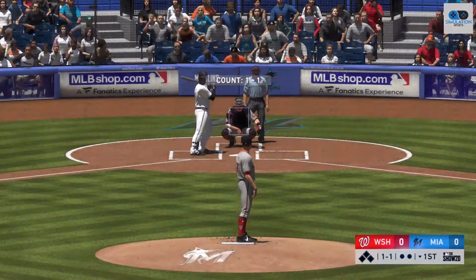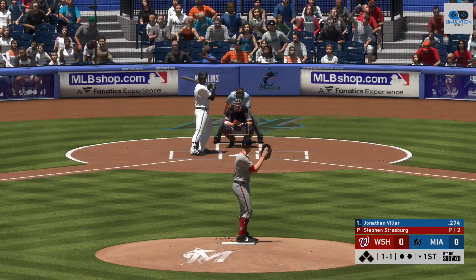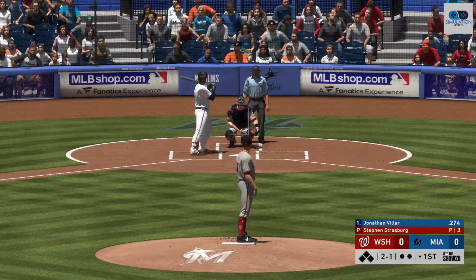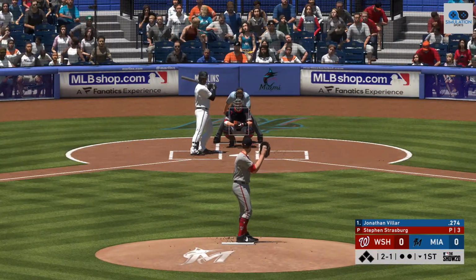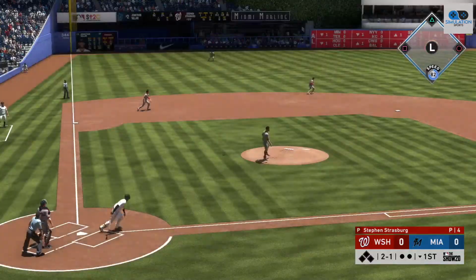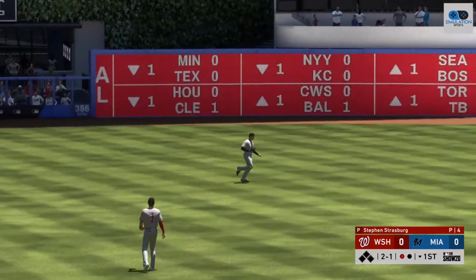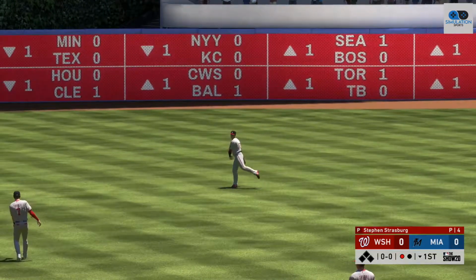Coming to the plate now, Jonathan Villar. He'll lead things off here in the bottom half of the first. And he lays off the breaking ball there as he moves ahead to 2-1. Strasburg has logged upwards of 1,400 innings pitched so far in his career. And in that time, he struck out more than 1,600 batters. Left fielder giving chase. He gets there to make the play for the first out of the inning.